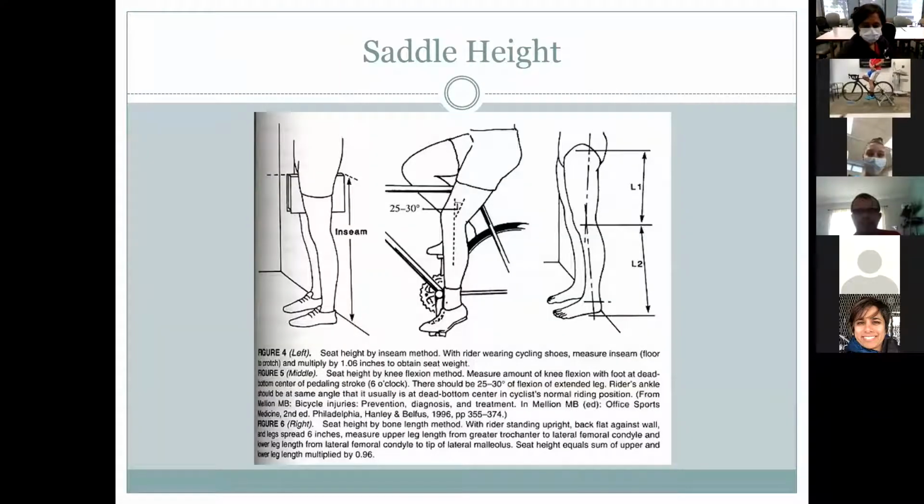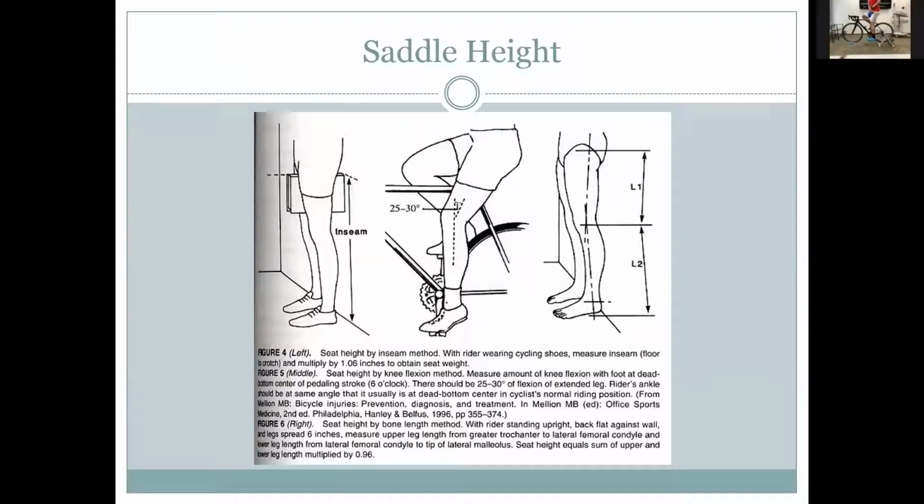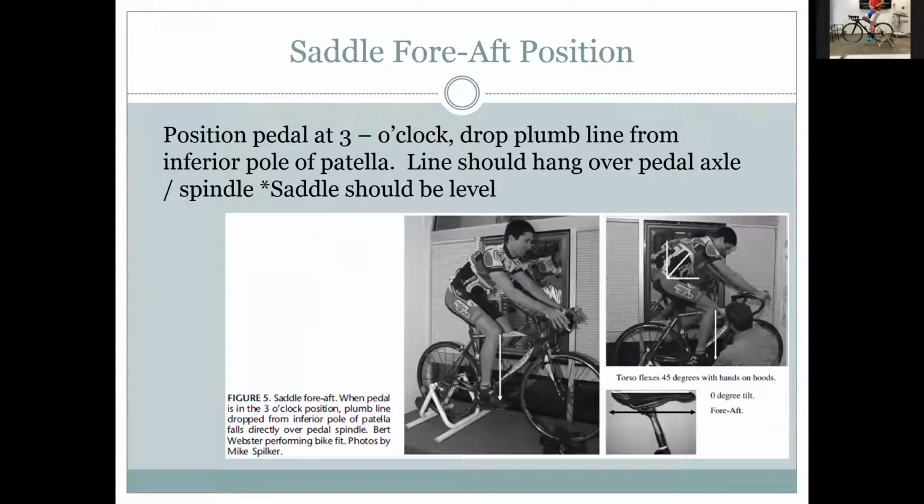This shows both those different ways of trying to measure the saddle height that we just went through. And then, so there's the saddle height, and then there's the saddle fore and aft position. So we try to measure this by having the pedal at 3 o'clock, and you drop a plumb line from the inferior pole of the patella, and the line should hang over the pedal axle that we talked about before. Noting that the saddle should be level.